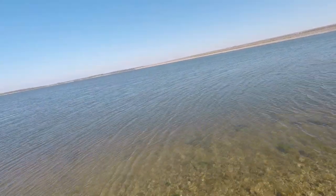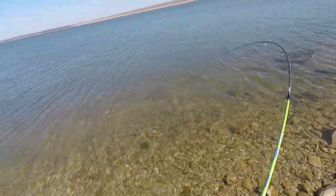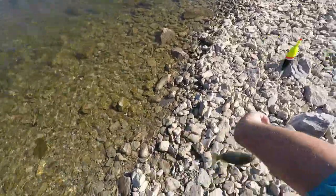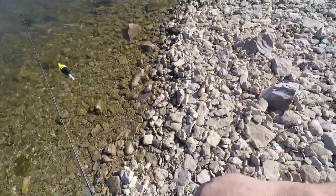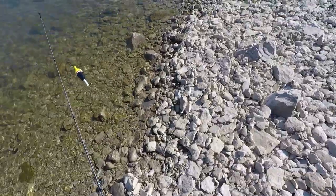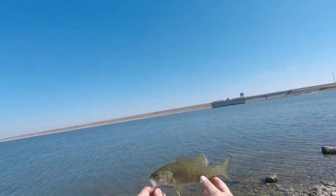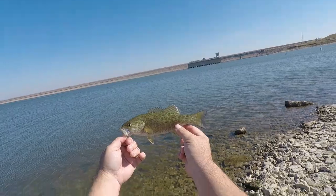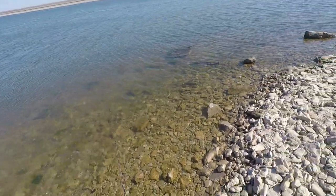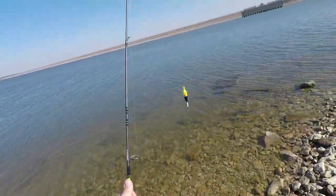All right, guys, we're hooked up. Let's see what we got here. Crappie fishing, but I got a nice bass. There we go. Oh, it's a little smallmouth, hugging the rocks. It's good stuff, good stuff.